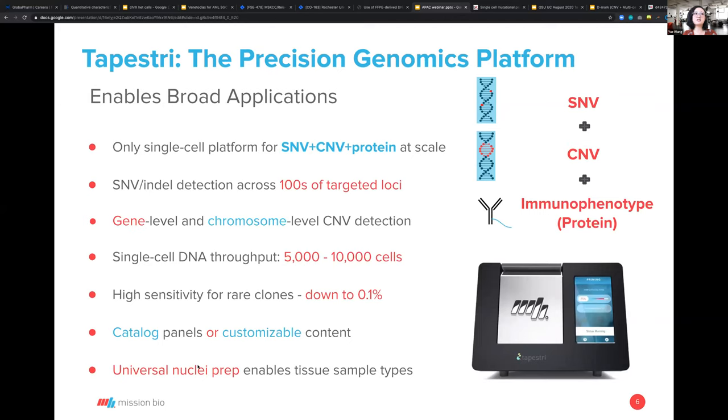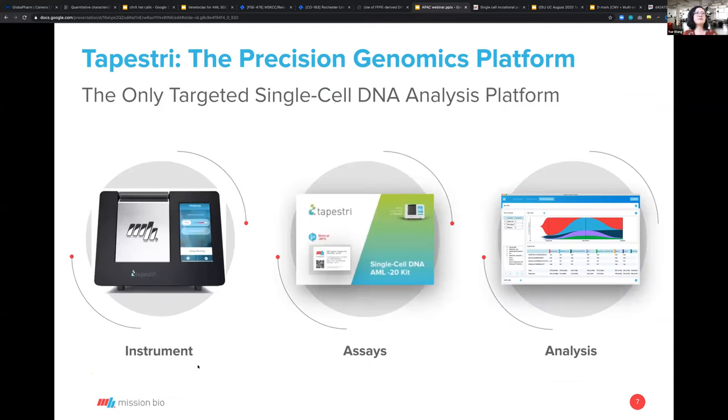The platform is compatible with single cell suspensions. If you're studying solid tumor, it is also compatible with single nuclei input. At Mission Bio, we truly offer an end-to-end solution, from our instrument to the assays that we offer, including catalog panels and custom panels, as well as cartridges. We also help you with data analysis.